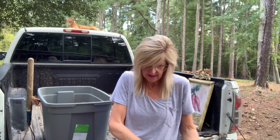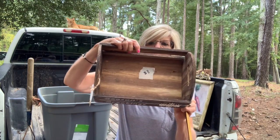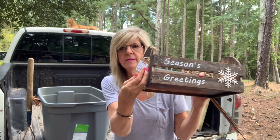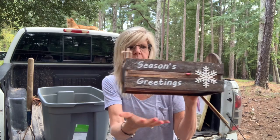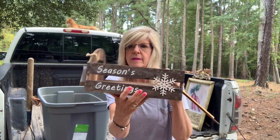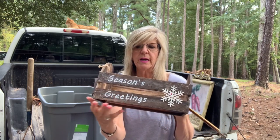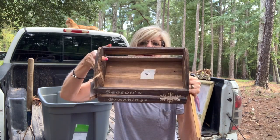And one more little item here for Christmas. Now this is new with tags on it. This comes from TJ Maxx. The sale tag on it was $7.99. I love little crates like this. It looks pretty the way it is. We can paint it, put something else on the front. But anyway, I purchased it and got it for $3.